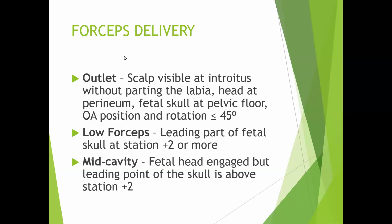With the classification, we have the outlet forceps delivery. With that one, you have the leading point of the fetal scalp at the pelvic floor and also at the perineum. The scalp is visible at the introitus. You don't even need to part the labia. You just see that the leading part of the presenting part is just at the perineum and at the pelvic floor. And usually the rotation is less than 40 degrees in the occipito-posterior position.